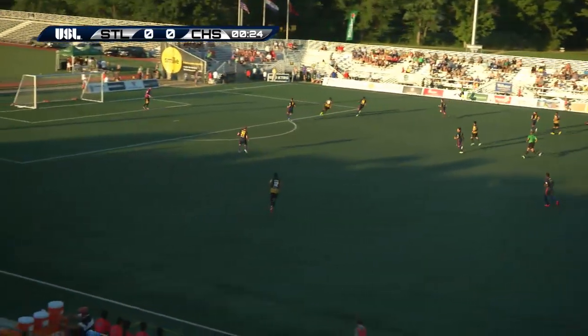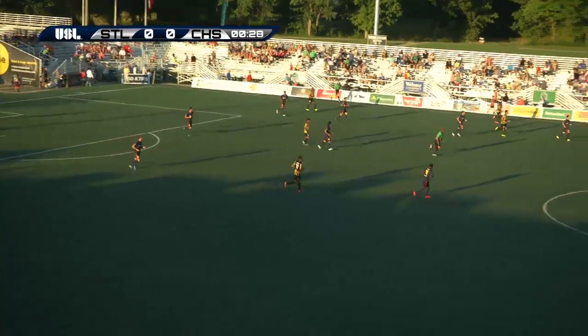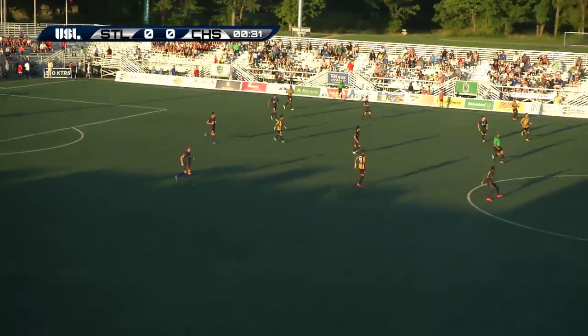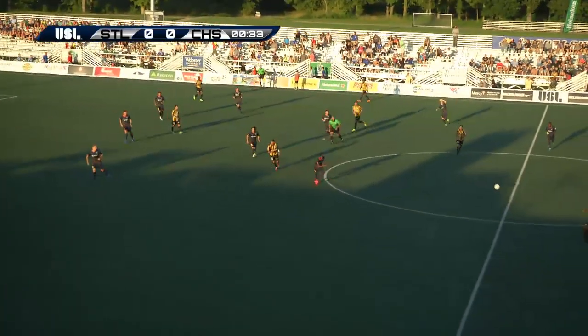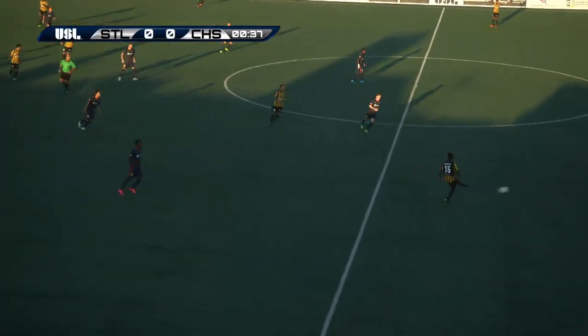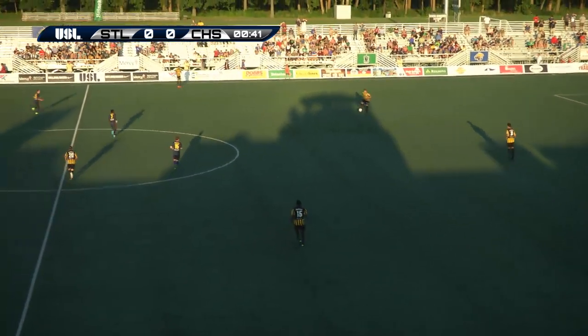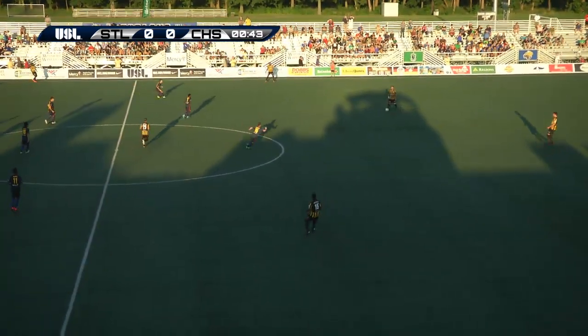Driven deep into the St. Louis zone. The keeper, Alec Can, keeps an eye on it as they clear it to the side and try and move forward. Some shoving going on in the midfield, and Charleston takes over there. Swing it to the left side. Ajete controls in the midfield, and he rolls it back for Lasso. Lasso to the right side for Charleston.